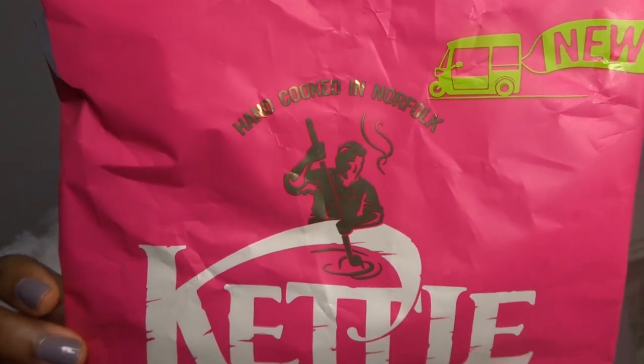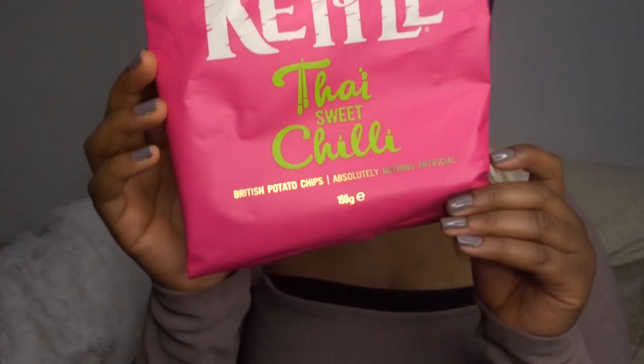They are really sweet, as it describes, and they're just really flavoursome. If you like sweet chilli, it really is true to that taste. And these are the crisps, or chips, I've been loving during the summertime. These also have no artificial colours, so it makes it even better to eat.